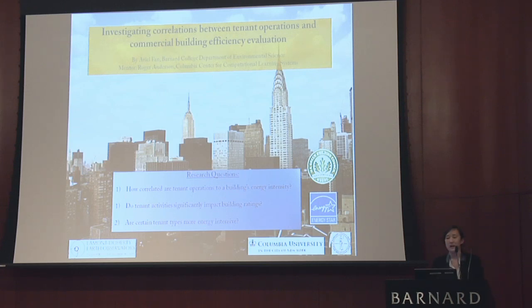Number one, I did find that there was a correlation between tenant energy use and Energy Star rating. And also, what I did not anticipate was that the buildings with a higher percentage of tenant use space had lower Energy Star ratings. So check out my poster.